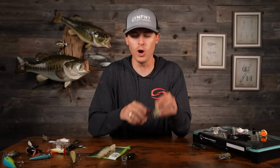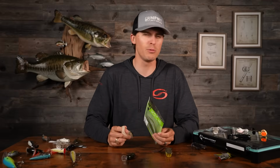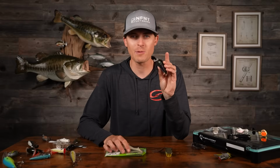And for me, if the frog bite is not working in the spring, there is no better lures than soft plastics in relatively open water, maybe a little bit of wood or a little bit of vegetation, especially around that pre-spawn spawn time period. And then you've got crankbaits and jigs, my two favorites, around wood and hardcover.